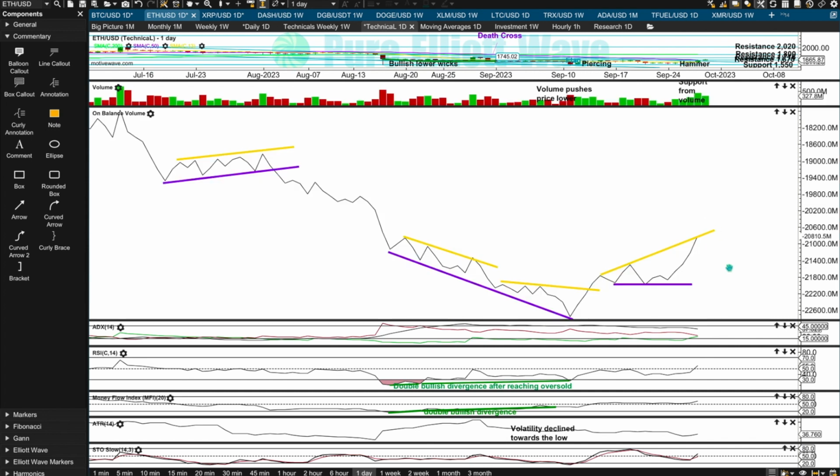On balance volume for Ethereum is at resistance. I'm really careful in how I draw my trend lines perfectly from this peak to this peak. I've drawn it, and on balance volume is hitting resistance, but this is yesterday.